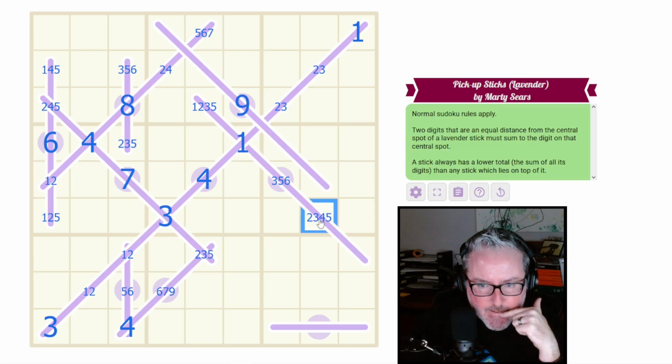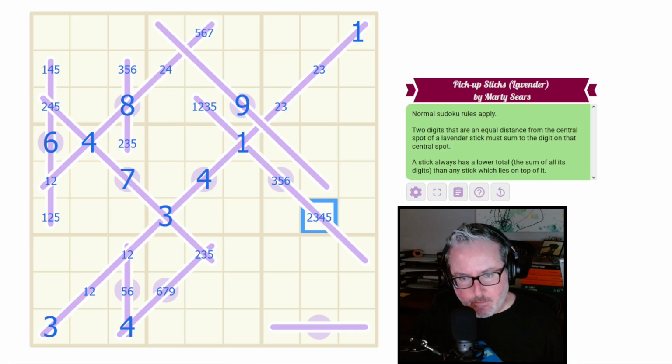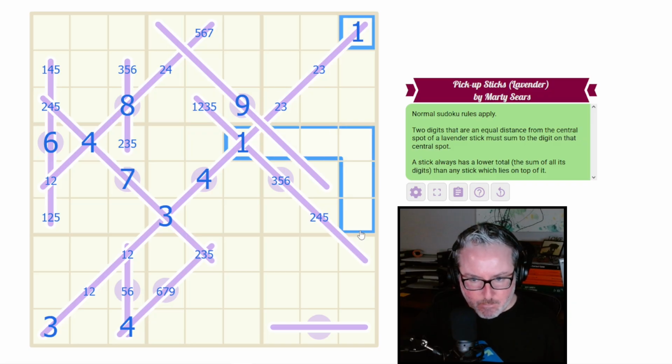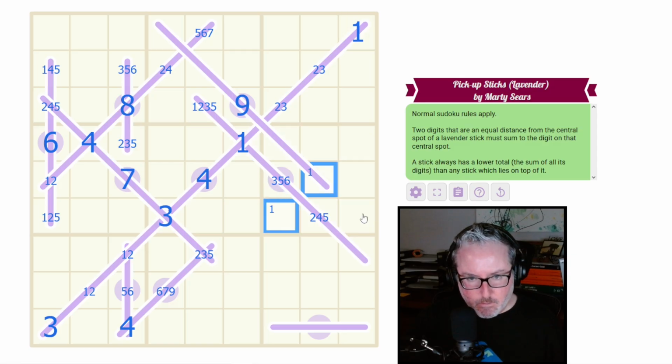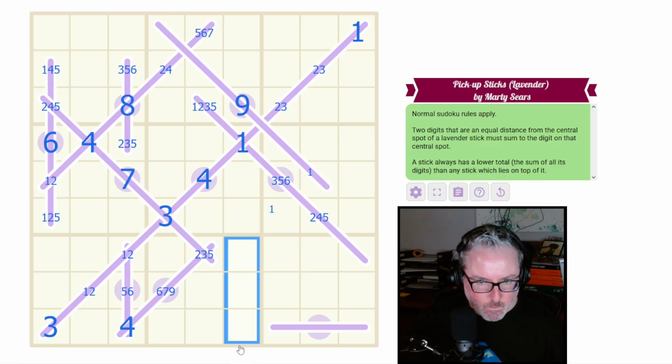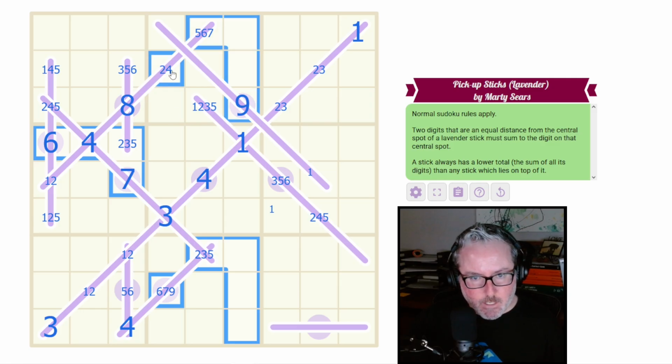This 1, well, it does reduce this, because this can't be a 3. So it's either a 1, 2 to make a 3, a 1, 4 to make a 5, or a 1, 5 to make a 6. Okay. Now, can we do any Sudoku with the information that we've pulled together? So one of these is a 1. This could still be an 8, so we can't rule that out. Just trying to find something in here that we can work with. One of those 3 is a 1.